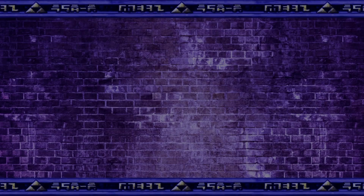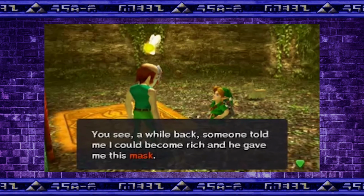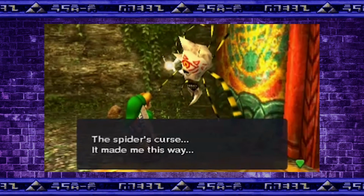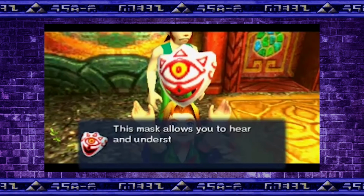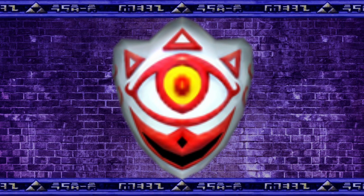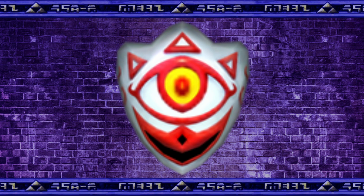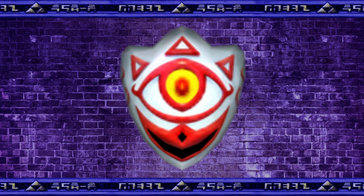Don't believe me? Majora has some extra proof. In that game, you find that someone, looking for a place to hide from the falling moon, comes across the Spider House, where he's told that a mask could make him rich. But after putting it on, he's cursed and transformed into a Skulltula. The mask he wears? The Mask of Truth. Proudly emblazoned with the mark of the Sheikah. A bit odd for any kind of righteous group to curse their artifact to turn the wearer into a mutated spider monster. Of course, Link breaks the curse and takes it for himself, but what exactly does this all mean?